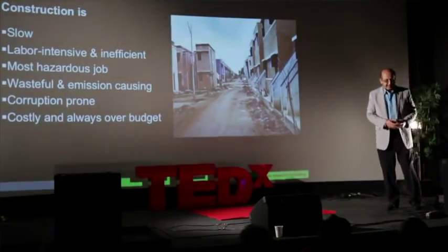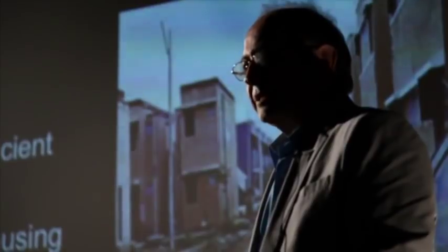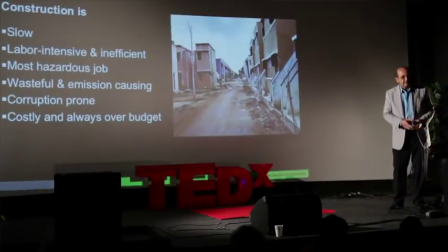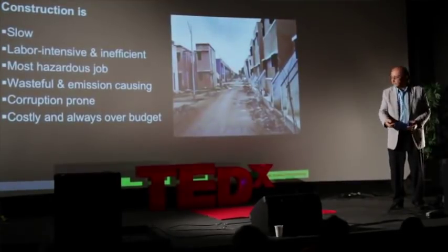Construction is the most hazardous job. It is more dangerous than mining and agriculture. In this country, it kills 10,000 people every year, and there are about 400,000 injuries every year. Eventually, these translate into cost to the society and homeowners.